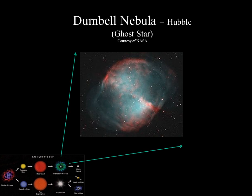These celestial objects are generally known as planetary nebula, though here at Bryce Canyon we like to call them ghost stars since they are the wispy image of a dead star. They are short-lived astronomical events, lasting only a few thousand years. The Dumb Bell Nebula is one of the closer ghost stars at about 700 light years away.